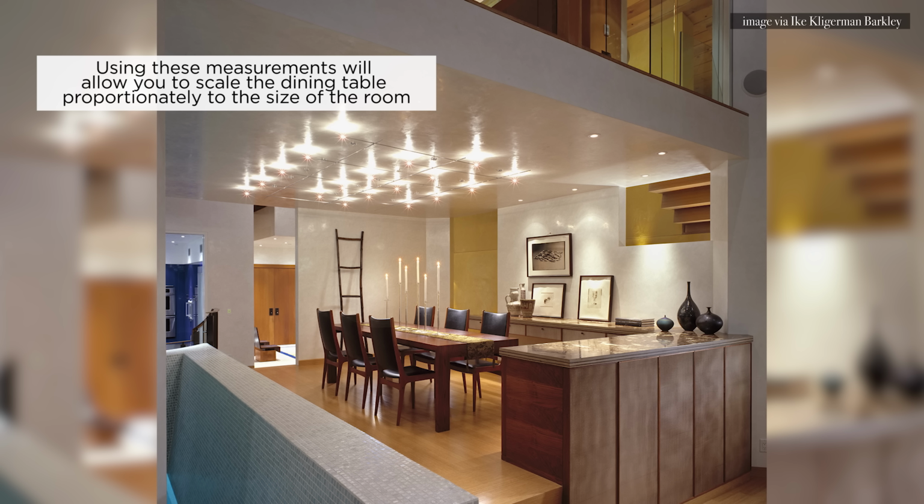After subtracting the 36 inches, whatever is left over is the maximum size that you can specify for your dining table. If you're going smaller than that size, try not to veer too much away from those measurements, maybe 3 or 4 inches, so the scale of the dining table is proportional to the size of the room.